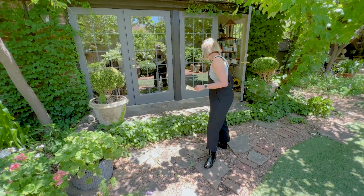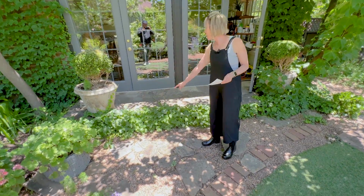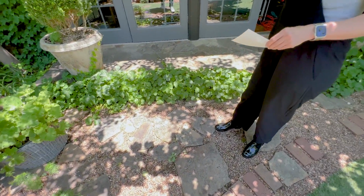And then you can see even back then, I loved the way this Boston ivy, hello Stuart. I'm just waving to Stuart.